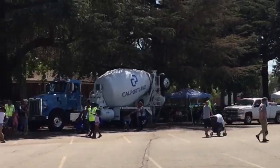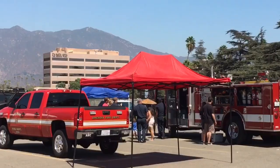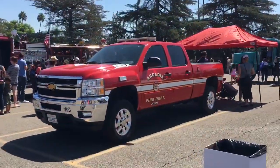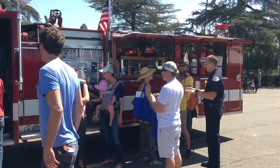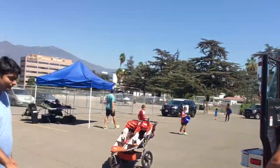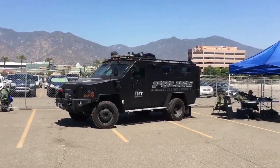Hey guys, welcome to Family Toy Review. Today we're at Santa Anita Park in Arcadia, California, and a Touch a Truck event. We saw a lot of trucks today. This is a fire truck. There was construction trucks, military trucks, so many trucks. We had lots of fun today.